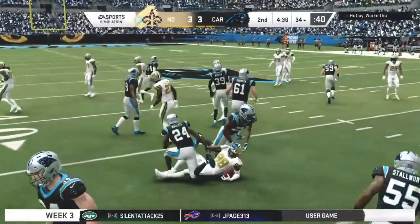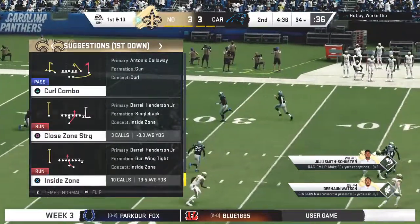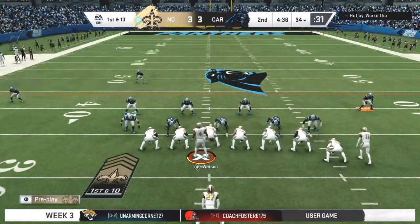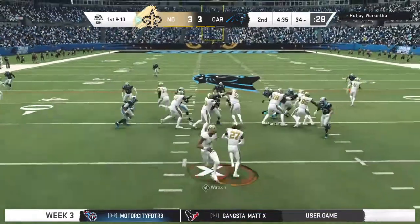A good return there, 17 yards. And the Saints will take over with a first down and 10. The offense now at the line, ready for their next drive. And it's been very much a slow start for them. 3 drives and just the 3 points, CD.